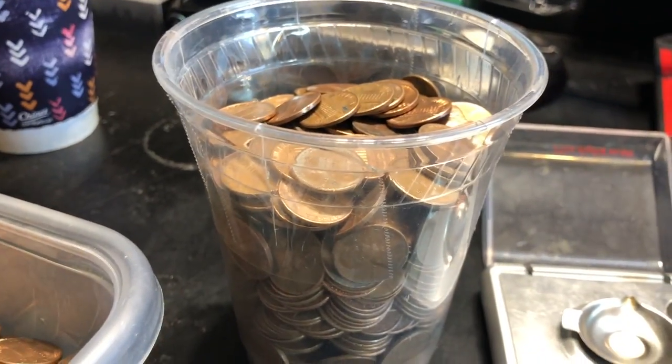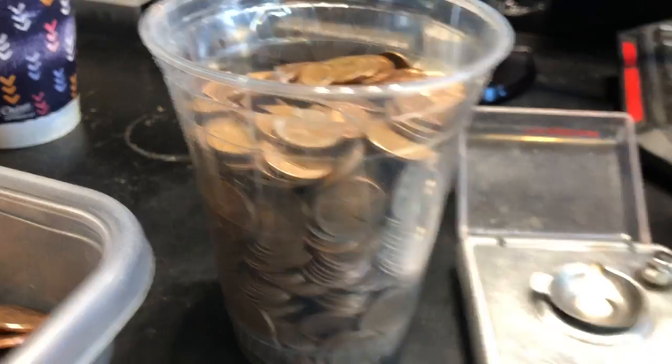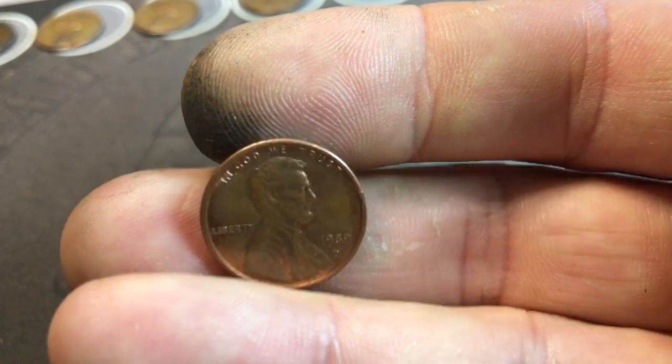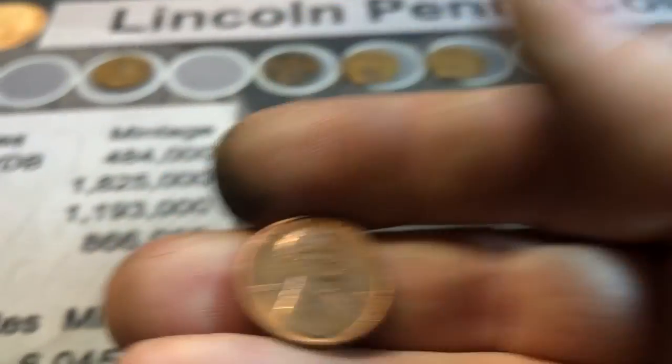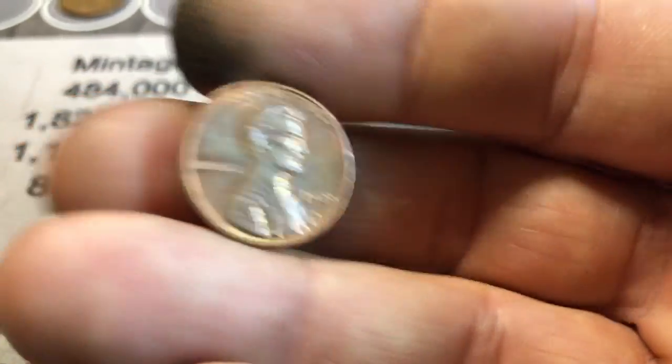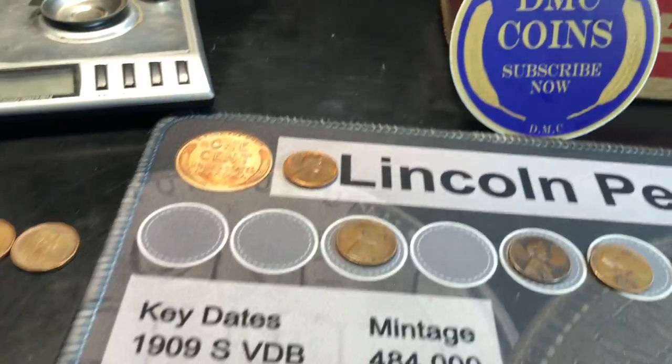Also, the box did well on copper, almost another full cup. And once again, we did have a 1989 Denver. It felt copper, it looked copper. I weighed it, 2.63 grams, still within range, but definitely heavier. I'll pull it aside as an oddity.